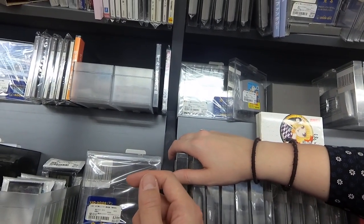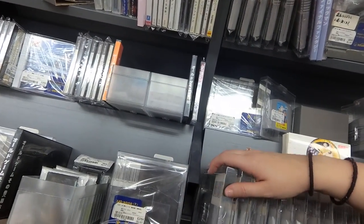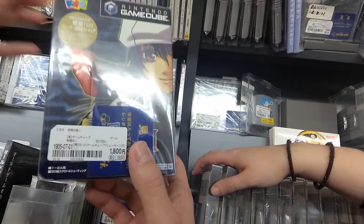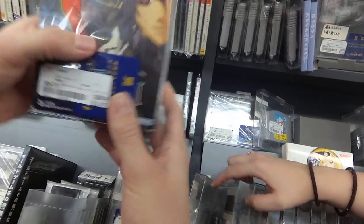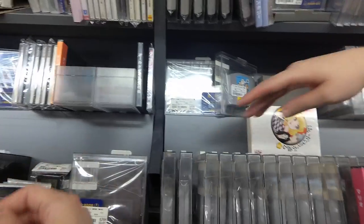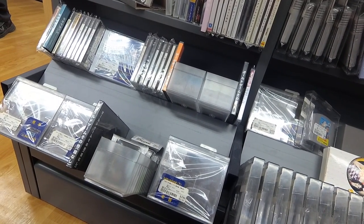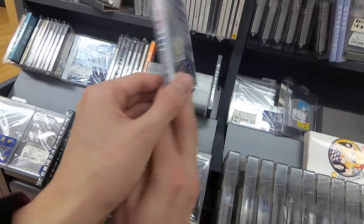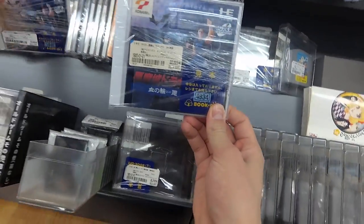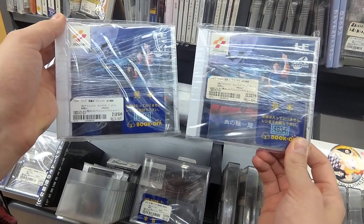That Crystal Chronicles box is really tempting. Well, and so is this, 900 yen. 900 yen's really good. I never see this, so I thought this would be cool. But oh, I can't believe they don't have Rogue Squadron. That's unfortunate. Wait, do they have two copies? Oh my god. Yeah, they have two copies of Rondo of Blood. Oh no, they're the same price.